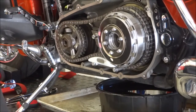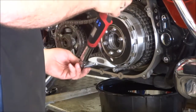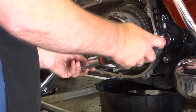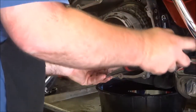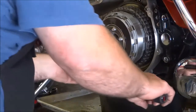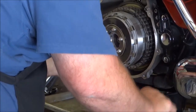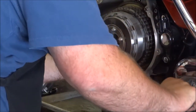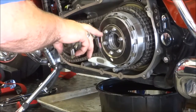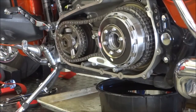I think the spec in the Baker calls for 220 inch pounds, which is about 18 foot pounds. So I'm going to go first off here at about 10, then go up to 18. Okay, that's torqued in place. Now I'm going to put the primary back together there. Oh, yeah, there it is.